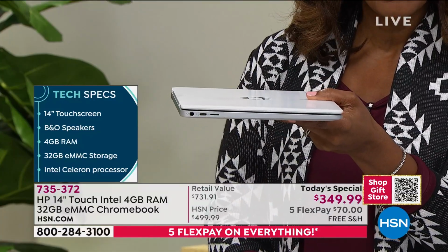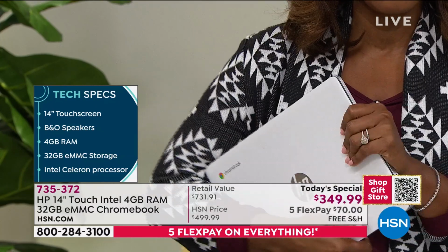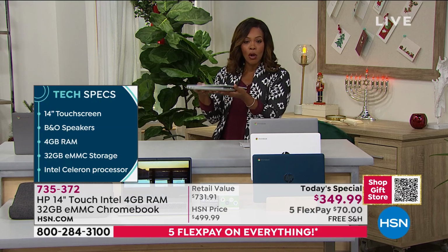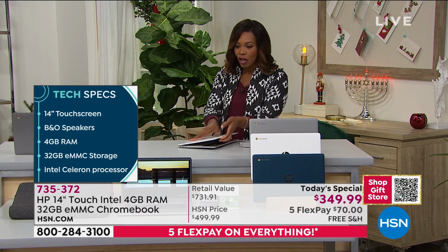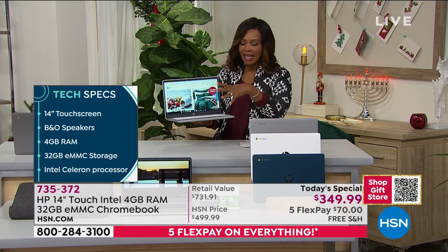You'll also notice that it's thinner. So if this is something that you're gonna slide into your backpack or your briefcase, or just tuck it under your arm and go, it's nice and thin and streamlined. It's not bulky, it's not chunky. These have been on for hours. They're not hot. They're not making lots of noise.